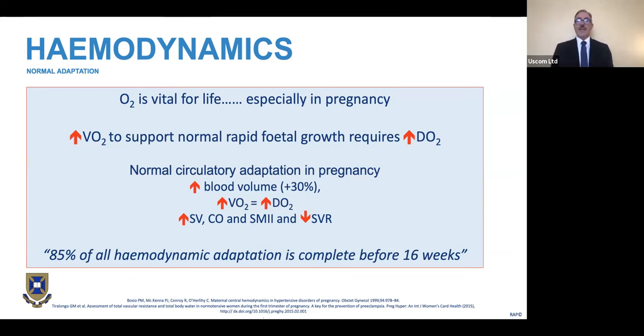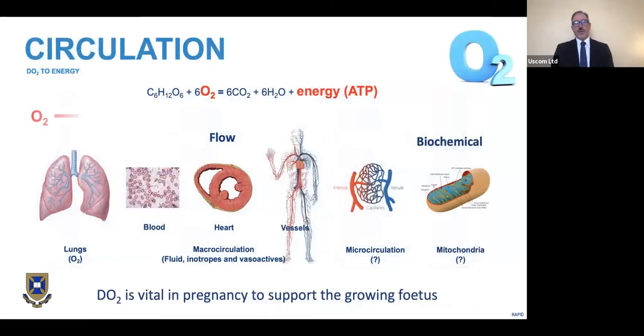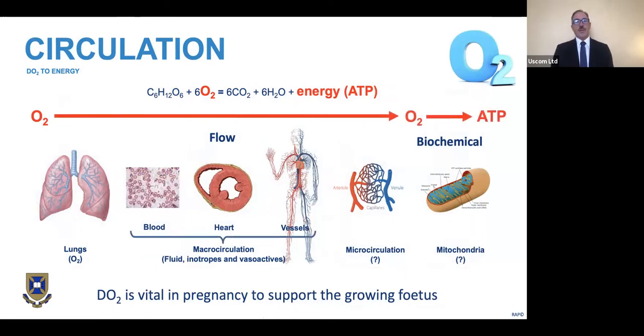What we do know is that 85% of all hemodynamic adaptation is complete before 16 weeks. And yet the expression of hypertension, maternal hypertension, is defined by elevated blood pressure after 25 weeks. So this suggests that the hemodynamic changes offer an opportunity for us to look at the circulation at an earlier stage and perhaps intervene earlier. Just to review the circulation, of course, the oxygen goes into the lungs, carried by the blood, pumped by the heart, through the vessels, through the microcirculation, and to the mitochondria. And it is absolutely critical that this is sustained and upregulated during pregnancy.